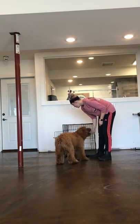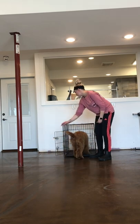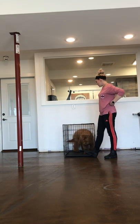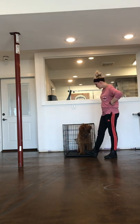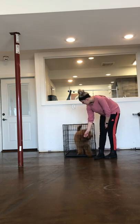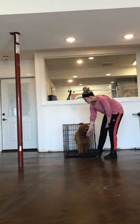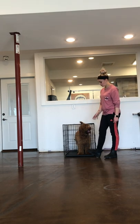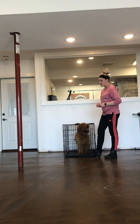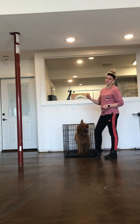Toss that treat in. Tell her, she didn't see that. Toss that treat in. Tell her kennel. Wait until she finishes that treat. Wait. Closing her back in, so I don't want her to get out. I mean, her foot did come out. I don't want her to push through and barge out and think that's acceptable. If she barges out, then of course you're taking 10 steps back.